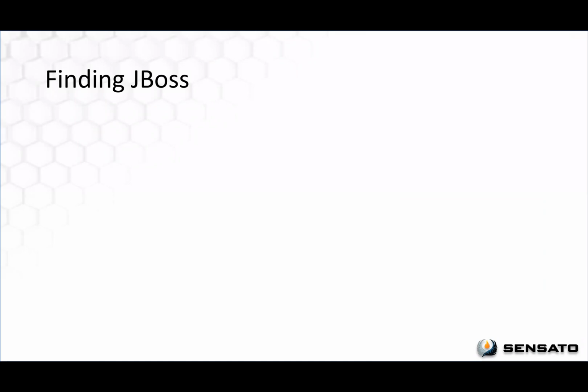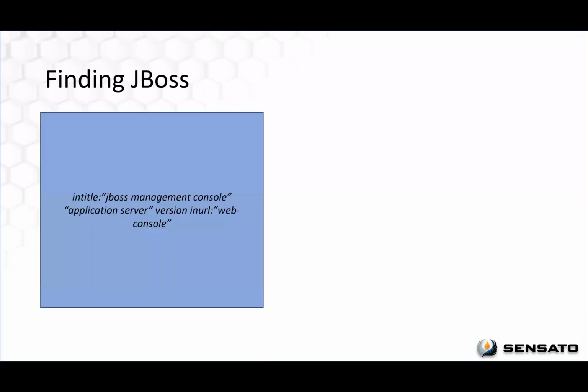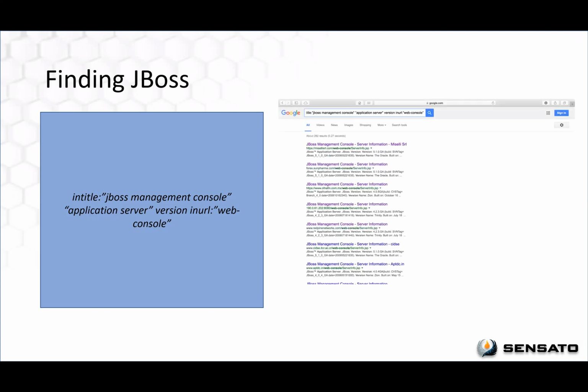So how hard is it to find JBoss files? I did this presentation a while ago, literally about 3 years ago, and this little snippet of code you see on the screen right now is an easy search for finding all JBoss servers that are exposed to the internet. It doesn't mean that it's on your public facing side. It may be exposed because of a support agreement you have in place, remote support, things of that nature. And on the right here is basically the results of that.